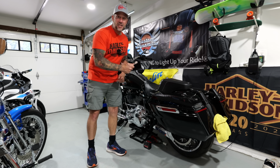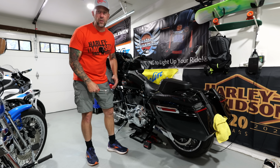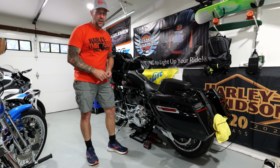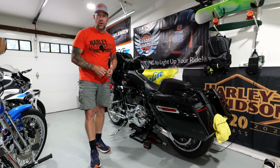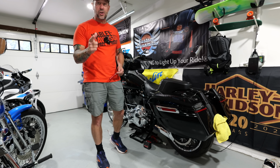So, this bike, let me turn the screen so I can see myself. 2024 Road Glide, 11,000 miles on it already. Isn't that nuts? I think I got it in, I want to say February, right? So that's about 8-9 months only? 11,000 miles. Obviously, because we went on our 8,000 mile coast to coast to coast trip.